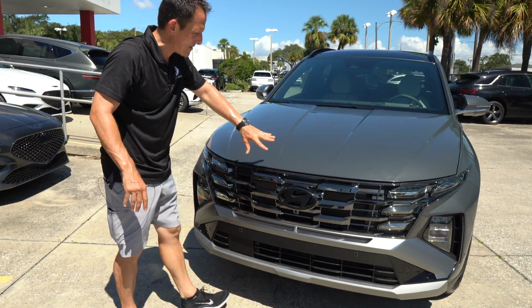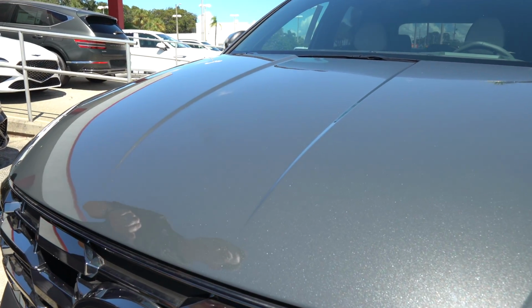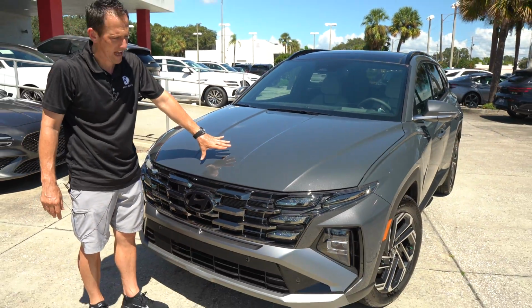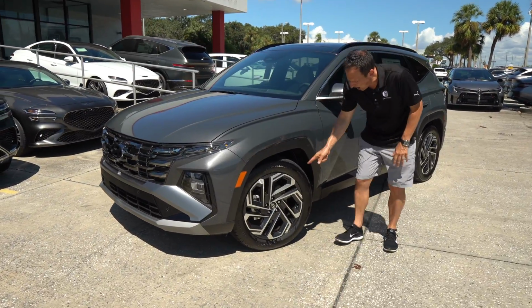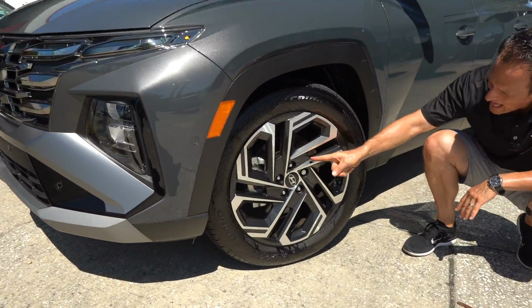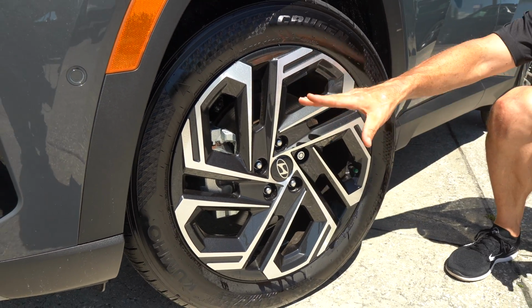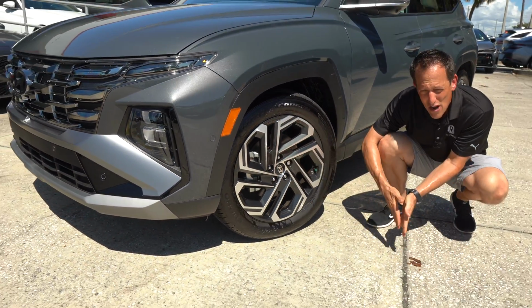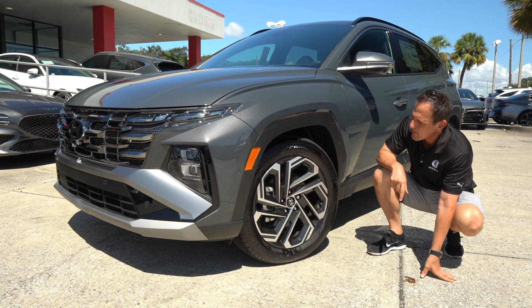Now when we rise up, you see all that metal flake. It's got more metal flake than your grandfather's bowling balls. This is the same as the 2024 Tucson. We come around the bend, and we've got new wheels for you. On the limited trim, you have these metallic gloss black wheels with machined aluminum accents. If you're wondering, well, Joe, what's the size of this wheel? This is a 19-inch wheel in diameter. Tires are 235 on the width, 55 series sidewall.